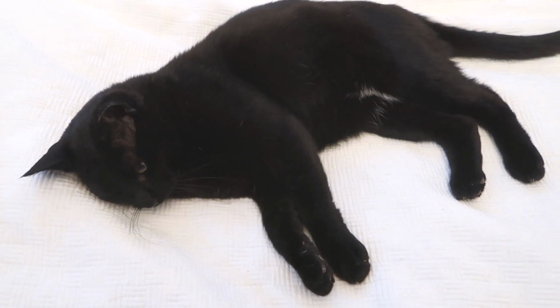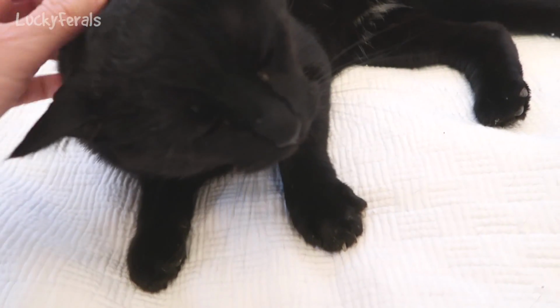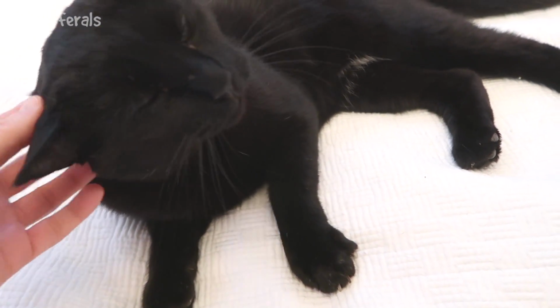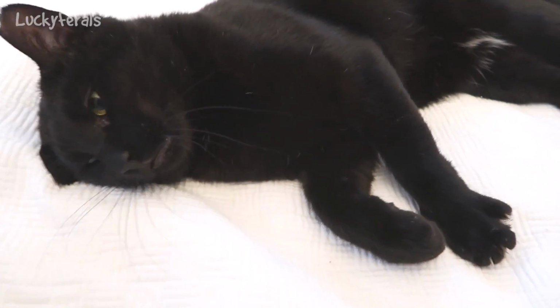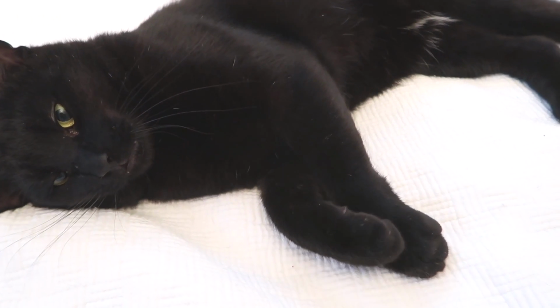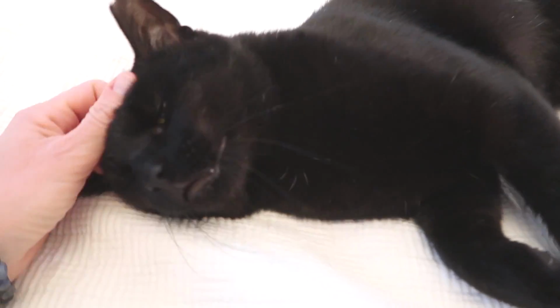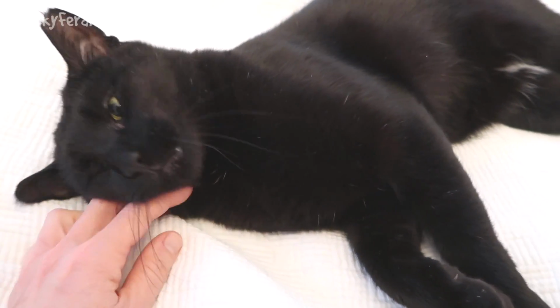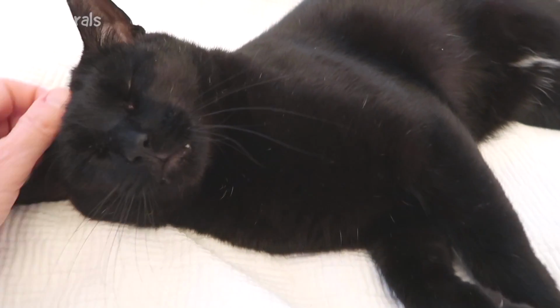Good morning, Boo. How are you? Boo had free roam last night, and I think he slept in the cat tower all night. He might have slept on the bed at some point, but I was just so zonked out, I did not wake up once. So he basically did whatever he wanted all night. Right now, he just jumped on the bed to get some morning pets.